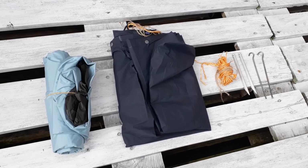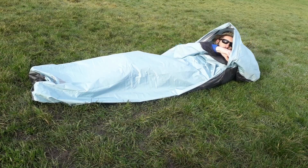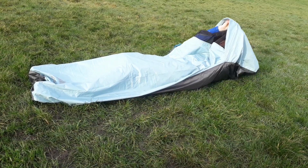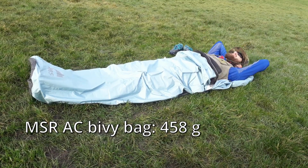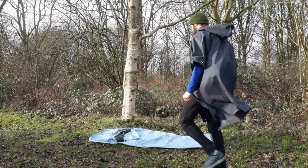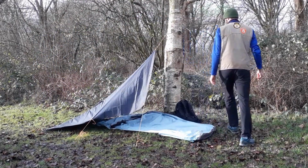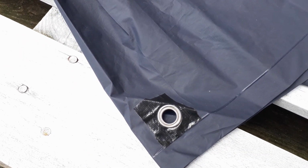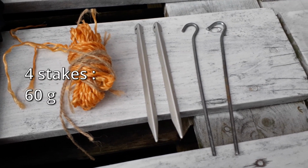So here's my shelter. Instead of a tent, I have the MSR AC Bivy bag. This is a body-shaped bag that protects against rain, wind and bugs. It's a minimal shelter and weighs only 458 grams. And if it's going to be a rainy night, I have this rain poncho which doubles as a tarp. It's the standard 6 euro poncho from Decathlon, which I modified with these rings. With this poncho tarp, I use this random piece of rope that I found, and I'm carrying 4 stakes. So those were my big items.